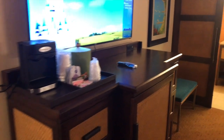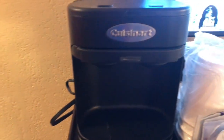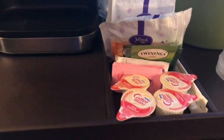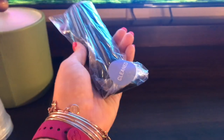All right, so then we have this piece here. We have the TV, a nice big TV, the coffee counter. So we get a Cuisinart little coffee maker here with your Joffrey's coffees. Right here, little pods, and everything you would need for that. Coffee mates, sugar. We have cups for coffee and water, an ice bucket, and the ice and vending machine area was really close to our room, just down the hall. They're still cleaning the remotes. See, cleaned.